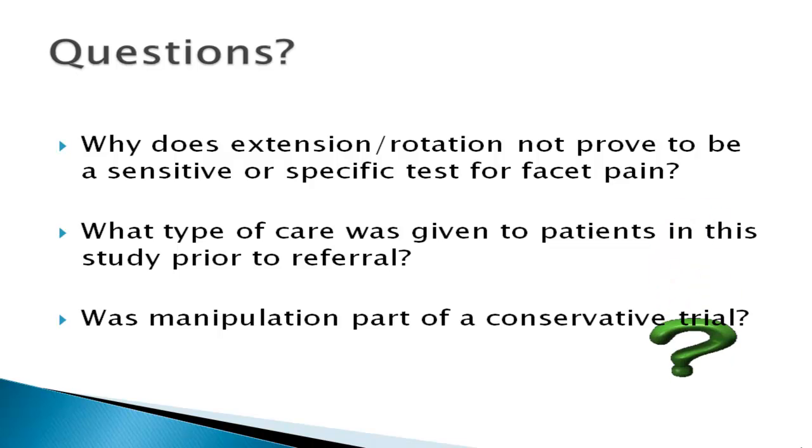Other questions are, what type of care was given to patients in this study prior to referral? In particular, were patients treated with manipulation prior to being referred for nerve blocks? If not, wouldn't it seem obvious that prior to sending patients for medical procedures, that a trial of manipulation be used first? There is good basic science evidence that manipulation has its most direct effect at the facet joint, so it would seem to be the treatment of choice prior to invasive procedures.